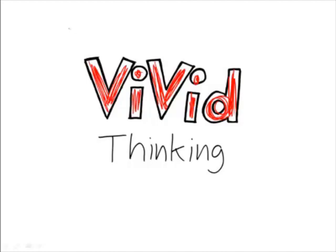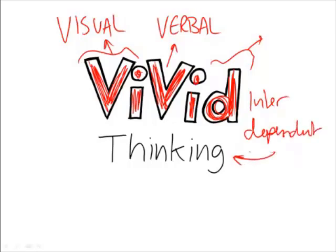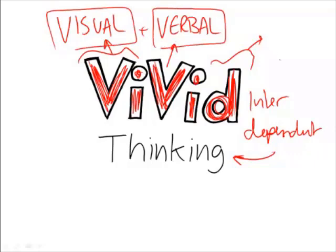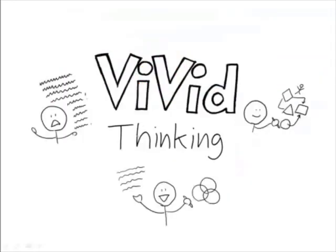Vivid thinking is a mnemonic which stands for visual. The VI gives us visual. This V gives us verbal. And ID gives us interdependent thinking. So if we put that all together, what do we have? Visual plus verbal interdependent thinking. It's not one or the other, it's both.